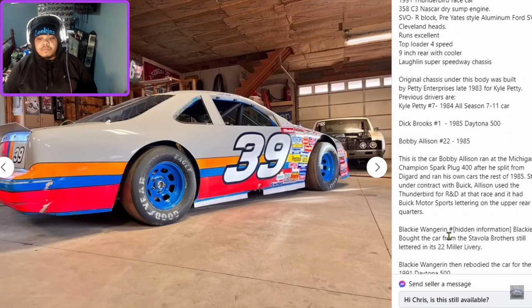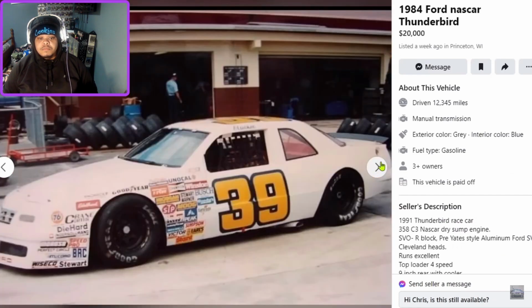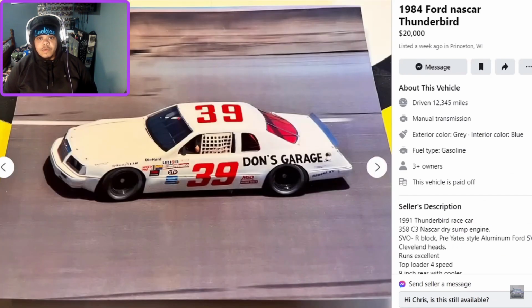Pretty sick. Like I said, I just thought I would show you this because I've never seen a NASCAR for sale, and that thing looks sick as fuck. I want it. Neither have I. Someone give me $20,000 to go buy this thing and I'll buy it.